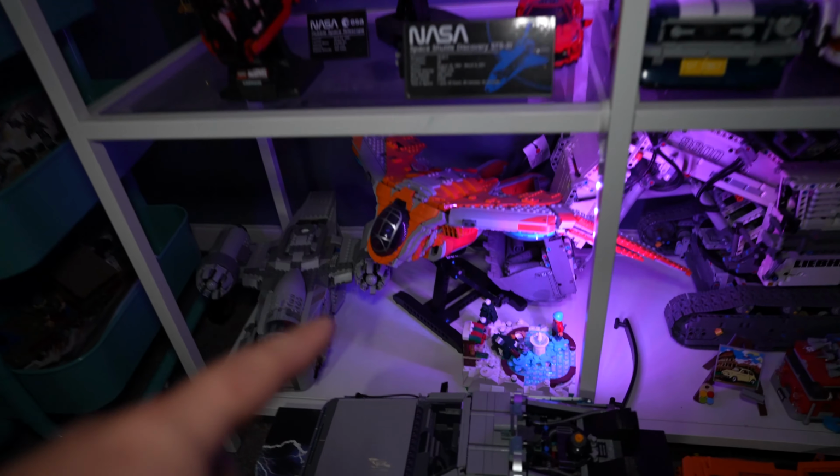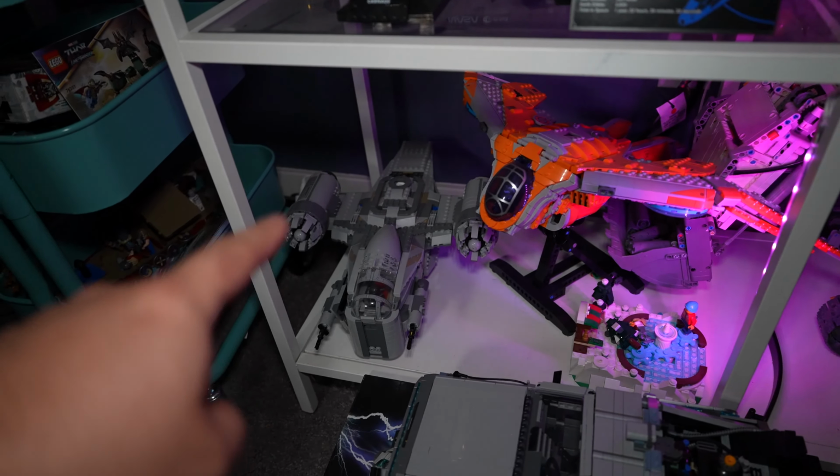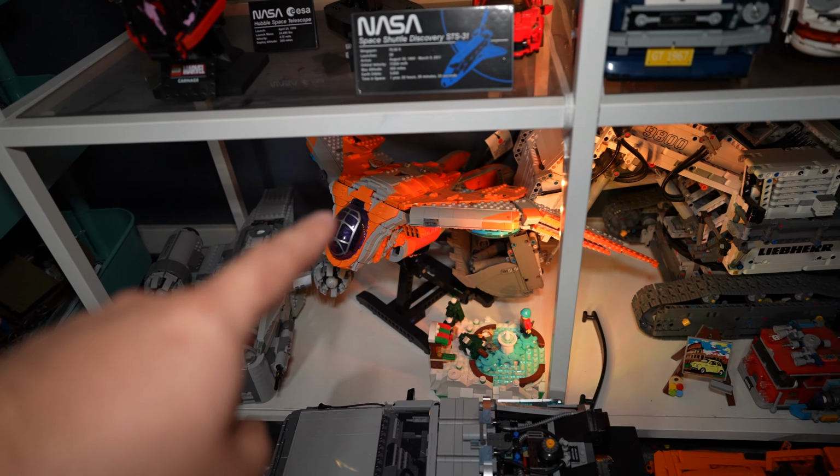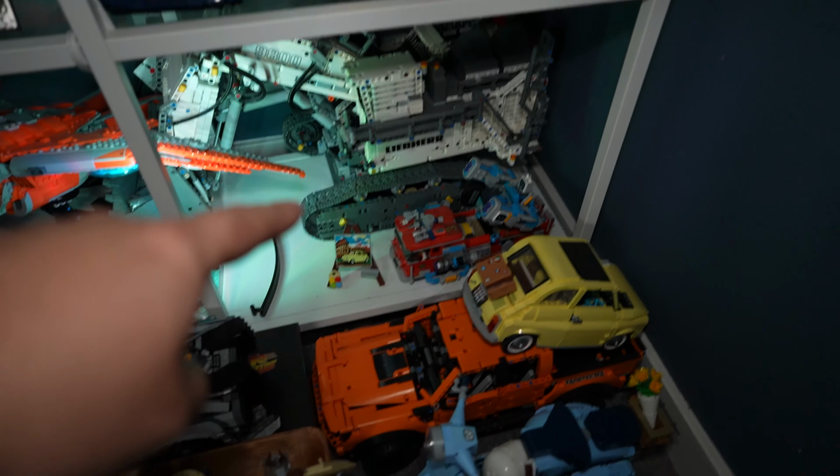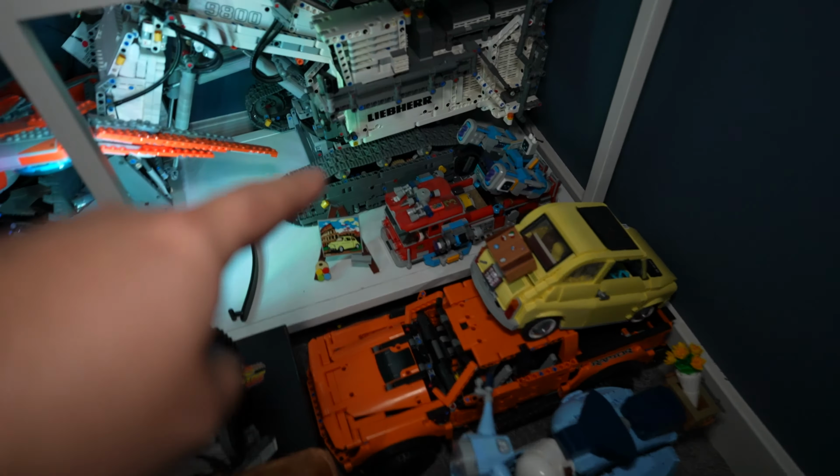But yeah, you can see, we have the Razor Crest, the Guardian's ship, we have the giant Liebherr R9800, some hidden, hiding not so much so, some Creator stuff, Ecto-1, 911, Porsche and the Mustang, the Space Shuttle, this guy, yeah, he's crazy. We got some helmets here, as well as a Stranger Things set. That one I'm a big fan of, so it's still here.